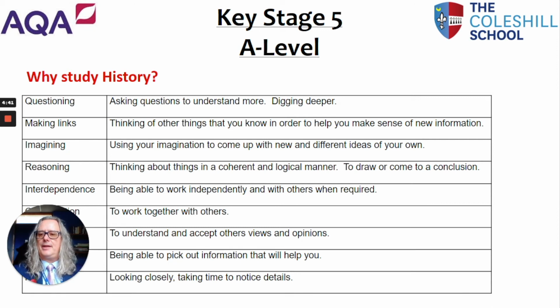To understand and accept the views and opinions of others. History develops this skill. It helps us to become tolerant and understanding human beings. It also helps us to develop the skill of empathy, being able to put ourselves in other people's shoes and understand how they feel. And it also helps us to look closely and take time to notice the small details.